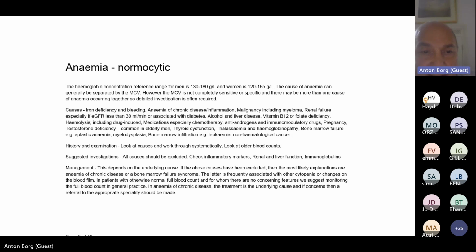And diabetes, particularly if it's associated with microvascular complications, chronic liver disease and alcoholic liver disease, and malnutrition and an alcoholic state. The hematinic deficiencies, B12 and folate deficiency, hemolysis, often drug-induced, occasionally drugs cause aplastic anemia. And clearly chemotherapy can cause this, but also the anti-androgens and immunomodulators that are increasingly used for ulcerative colitis and rheumatoid disorders and psoriasis and so on now. And pregnancy can cause a dilutional effect, which we tend to ignore unless it's symptomatic and below 80.